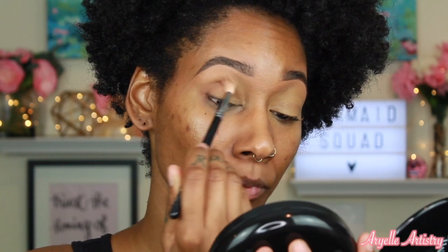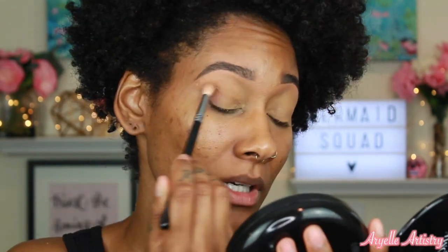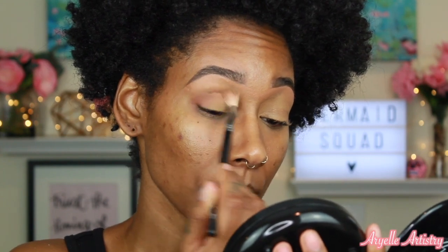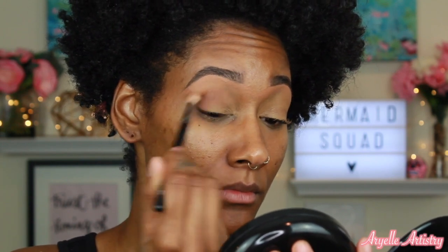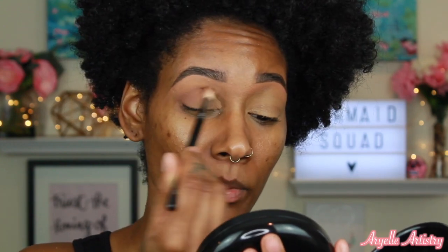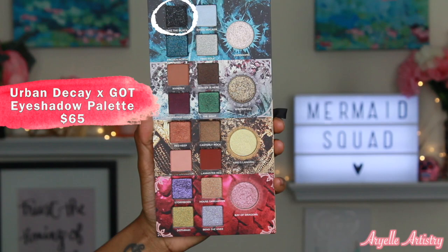I want to do a pretty pink rose gold eye. I don't want to do anything too crazy because, you know, it is prom and I want it to be something easy you guys can recreate if you are going to prom and doing your own makeup. And then once I have the color applied, I just start to blend forward in circular motions. And I'm going to take this all the way to the front because this is just a transition, so it's okay. So I'm going to go in with Take the Black.